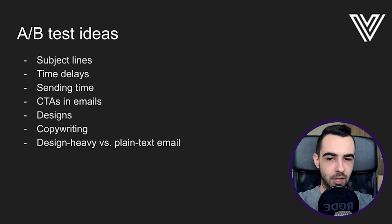So you want to start with testing time delays, then subject lines, then sending time. Don't confuse it with time delay. Sending time is, for example, when all the emails in the flow are waiting to be sent at 5:30 p.m. PST, right? This is sending time. So you can also play with that. Then CTAs in the emails, designs, copywriting, design heavy versus plain text emails, a bunch of ideas.